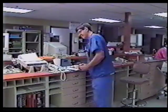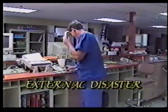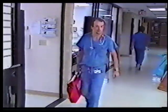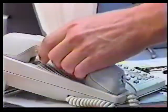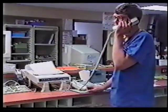Disasters are classified as either external or internal. An external disaster is activated by the senior emergency room physician on duty. If the staff on duty is not adequate to respond to an emergency situation, the physician will dial 77 and tell the switchboard to announce a code D on the overhead paging system.